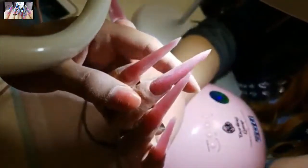There we go. Look at that, you guys. These nails are snatched. Oh my gosh, do you love it?